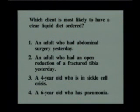All right, are we ready for another question? Which client is most likely to have a clear liquid diet ordered? 1, an adult who had abdominal surgery yesterday. 2, an adult who had an open reduction of a fractured tibia yesterday. 3, a 4-year-old who is in sickle cell crisis. Or 4, a 6-year-old who has pneumonia. And the best answer to this question is answer number 1.